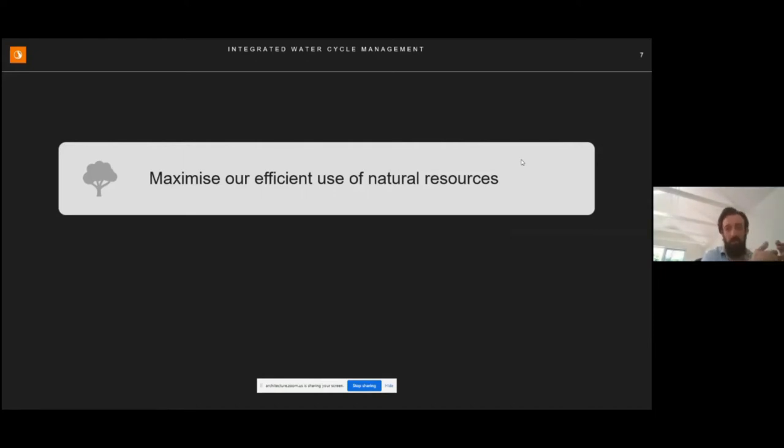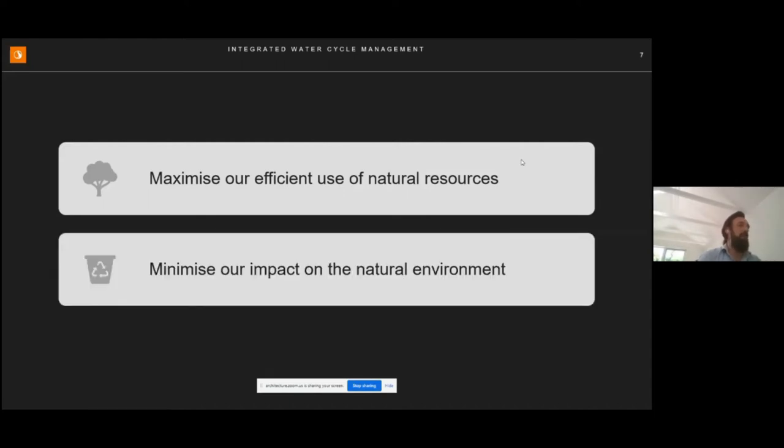Right? So you'll hear on the news, everybody knows in Australia that there's a lot of drought happening in Australia. We're not getting as much rainfall in those areas. So that causes issues with how much natural resource we have. So what we want to do is maximize our efficient use of that resource. And then also importantly, we want to minimize our impact on the natural environment. So we don't want to be polluters.